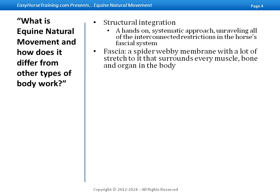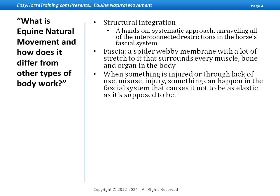Fascia, most people probably don't know what fascia is. It's a kind of spiderwebby thin membrane, with a lot of stretch to it, that surrounds every muscle, bone, and organ in the body. And inside of each of these envelopes is where all of the muscle, bones, and organs fit. But they're really one interconnected web that goes from the tip of the nose to the fetlock and the hind leg, all the way through. So when something is injured or through lack of use, misuse, injury, something can happen in the fascial system that causes it not to be as elastic as it's supposed to be. And that's what we work on.